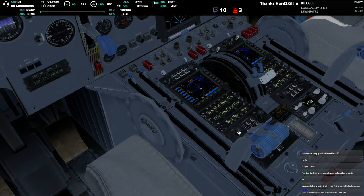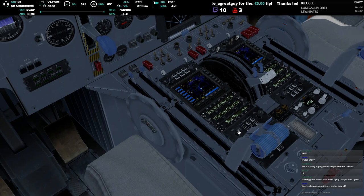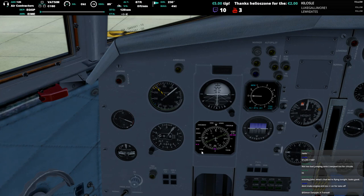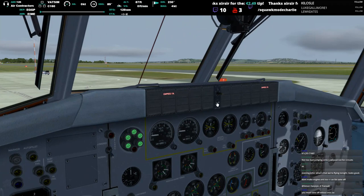Weather radar. The autopilot for departure, so 270 on my heading. Last on the after start, the enunciator.